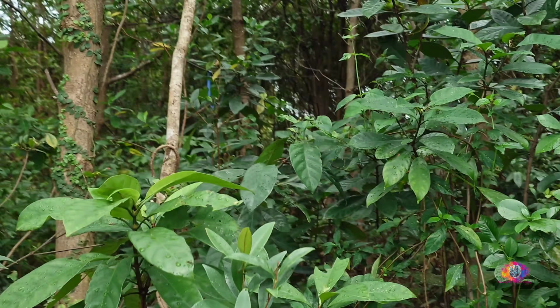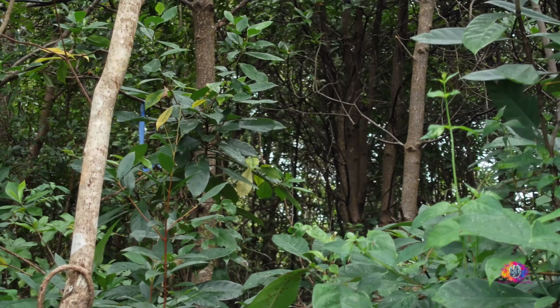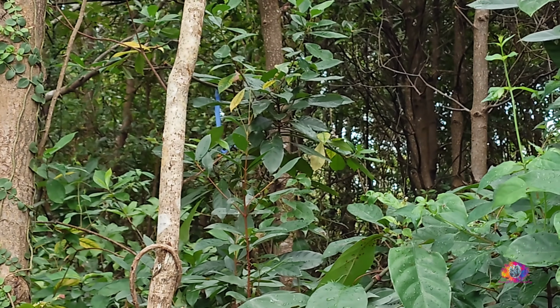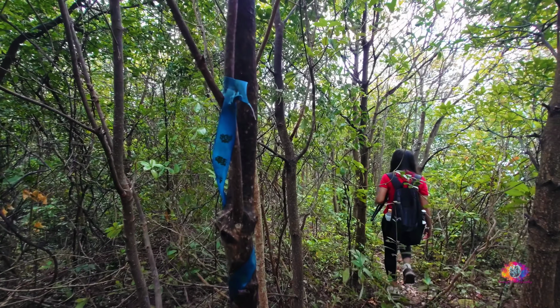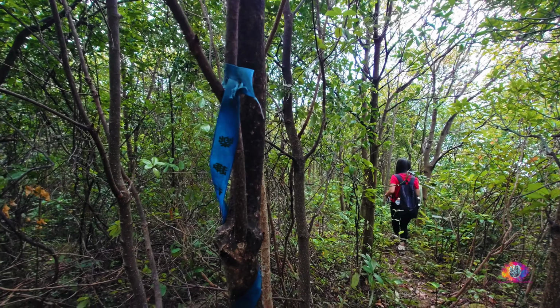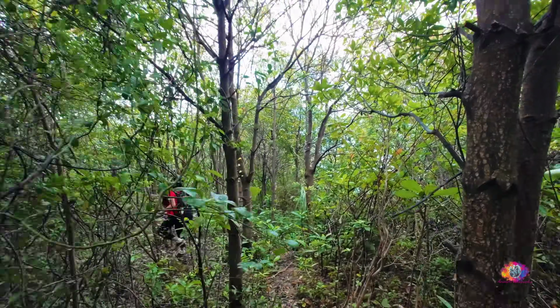Yun. Yung blue ribbon. May blue ribbon kayo kita. Ayan siya. Just follow the blue ribbon. Let's go to the summit. Okay. You just follow the blue ribbon to go to the summit. This is the way and the way.